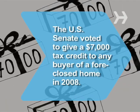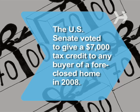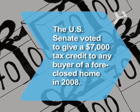Did you know? Due to the 2007 real estate market crash, the Senate voted to give a $7,000 tax credit to anyone who buys a foreclosed home.